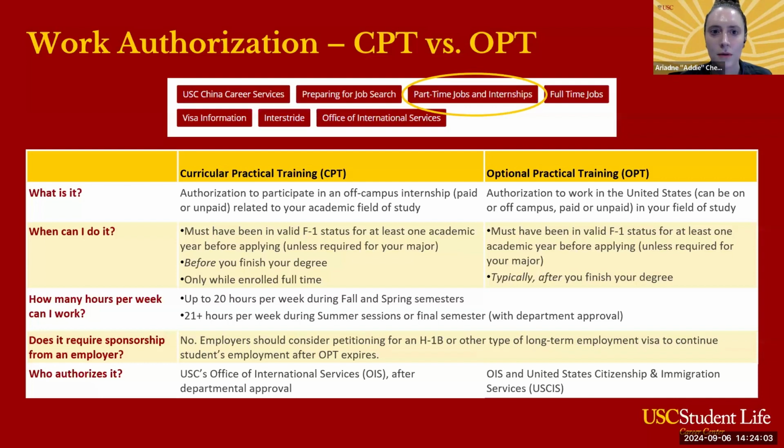So on the international student pages of our website, I actually have a visual table that compares CPT and OPT, just as another way to present that information to you, because I understand that sometimes it can be hard. It is a lot of information. It can be hard to process everything if you're just reading it on a website. So I always like to try to find it in different formats just to make it easier to digest. Some people prefer one way, some people prefer another way.